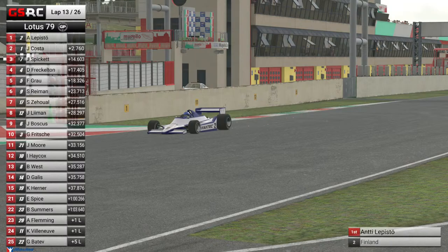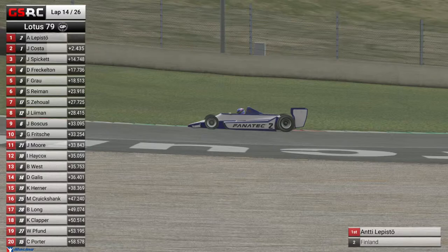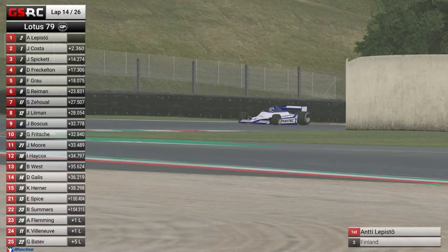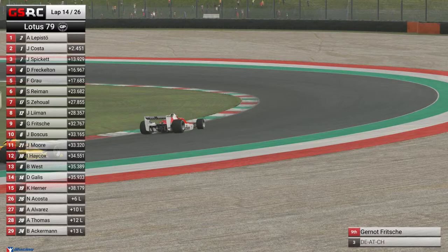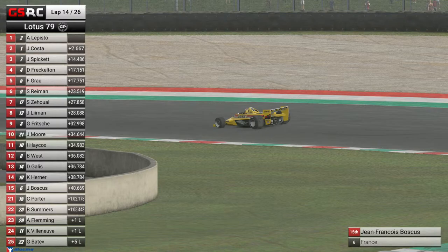Up at the very front, though, Antti Lepisto, now at actually about 2.5 seconds. So he is running away from Costa, just maybe about a tenth or two a lap. I'll give it to Juan Mi, though, because he has not let Antti just completely run away. Yes, it's about 2.2, 2.3 seconds, but we've seen it from this driver right here, even just one tire off the racetrack, and there was contact between Jean-Francois Bosquez, and I couldn't make out who that car was behind him, but heavy damage to this yellow number 15, I believe.